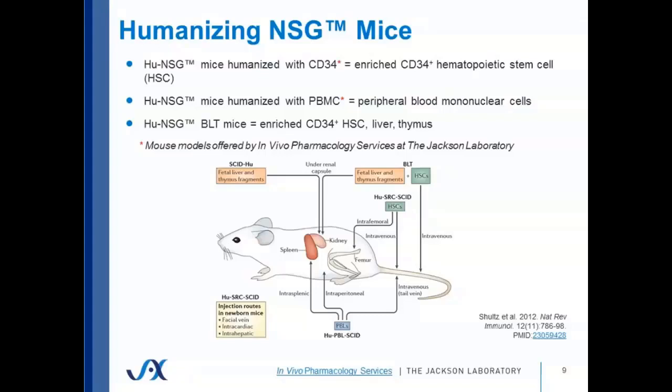A third way is called a BLT mouse. BLT stands for blood, liver, and thymus. You can take HSCs from the fetal liver and thymic tissue and engraft them in the host mouse, as well as with HLA-matched HSCs. This option is particularly useful for some applications, including HIV research. However, the strain does develop graft-versus-host disease.